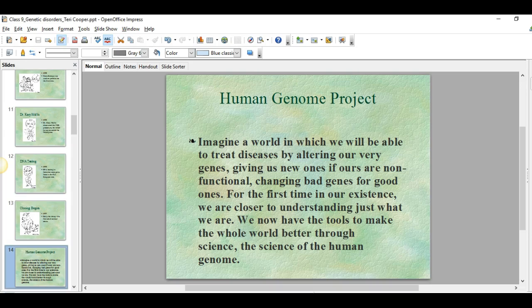So imagine a world in which we will be able to treat diseases by altering our very genes, giving us new ones if ours are non-functional, changing bad genes for good ones. For the first time in our existence, we are closer to understanding just what we are. We now have the tools to make the whole world better through science, the science of the human genome.